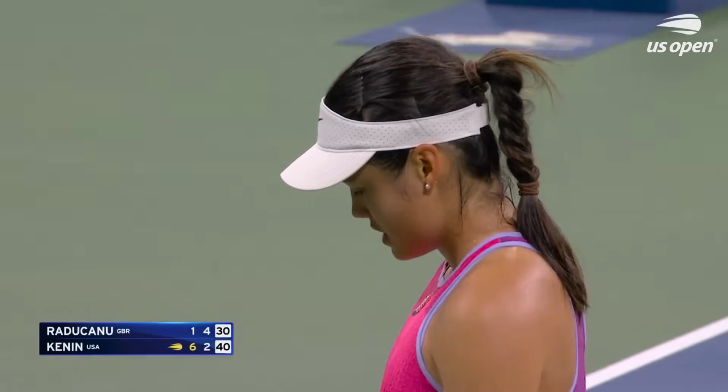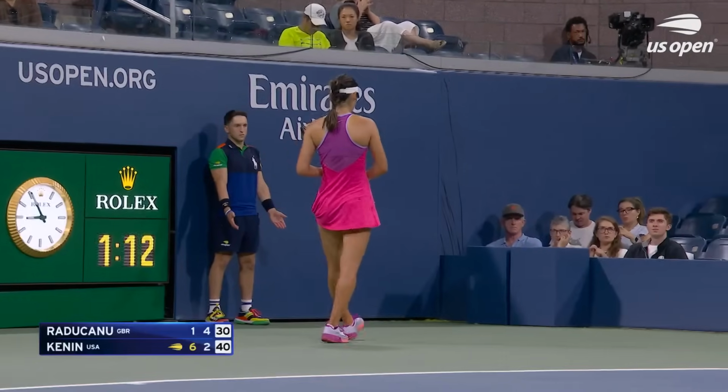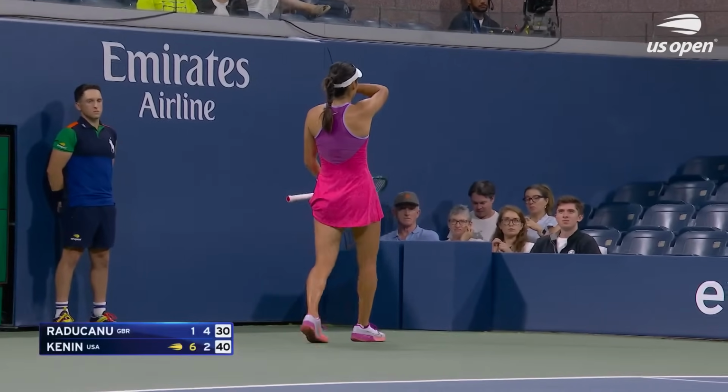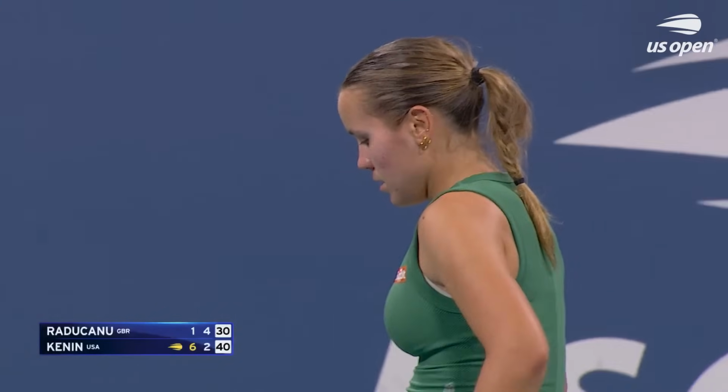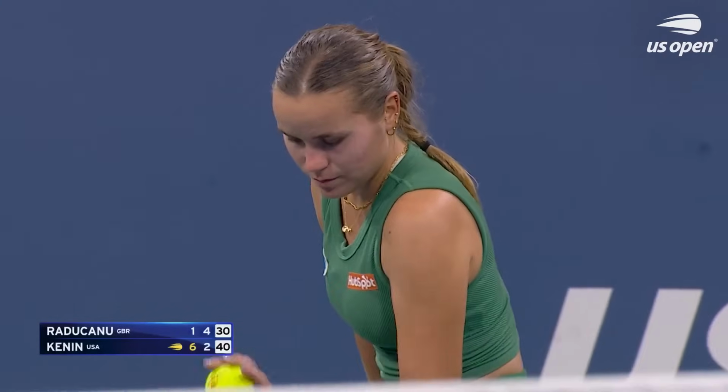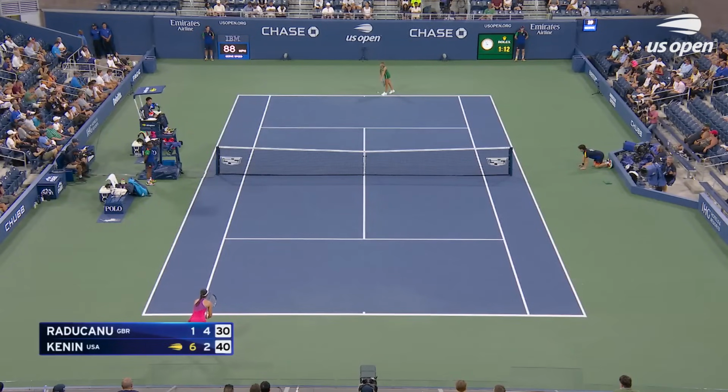Both teams have been... Emma Raducanu has done a better job at being able to find that length of the court. She was hitting just slightly shorter throughout that first set. Now she's been able to create some better opportunities for herself, getting that ball more just inside the baseline.